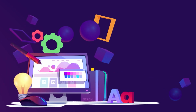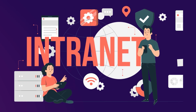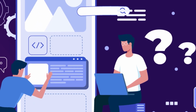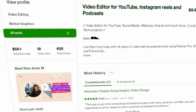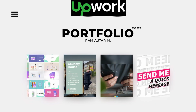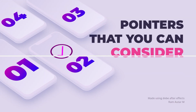The internet is filled with freelancers, but finding a true helping hand is difficult. You go to the internet, post for jobs, and you get numerous cover letters, and you get confused as to whom to choose. The best way of picking a freelancer is by referring to their portfolio. If he has any similar project that he has done in the past, you are good to set him up for your project.